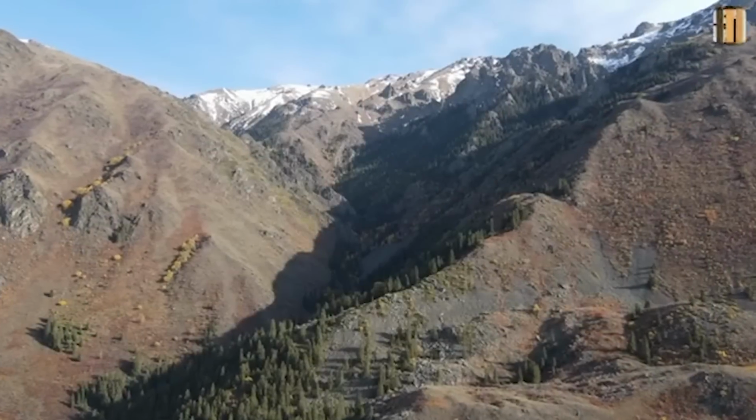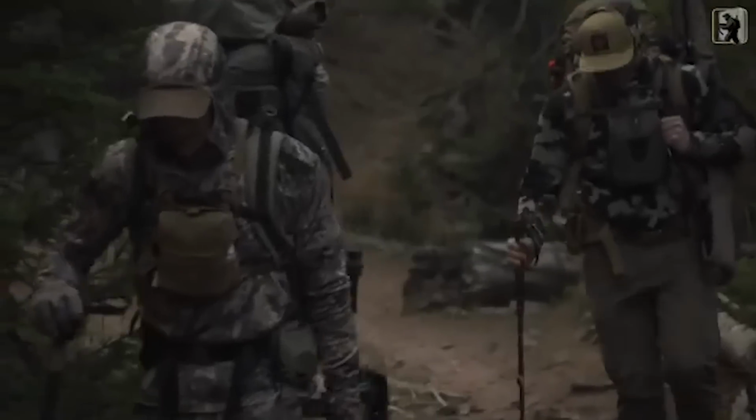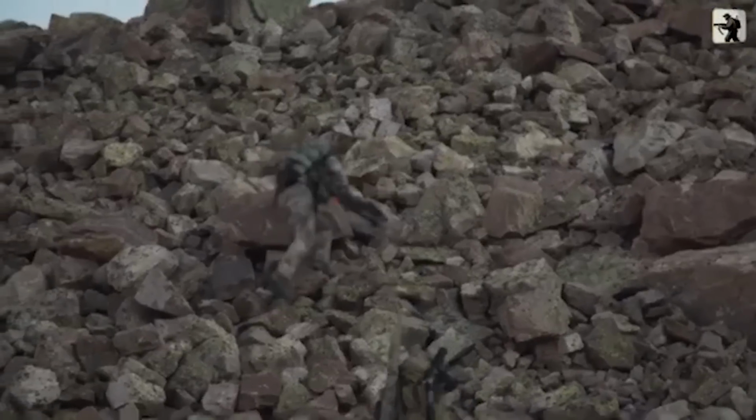Another significant benefit of hunting with guns is the safety it affords to the hunter. The ability to maintain a safe distance from potentially dangerous wildlife reduces the risk of injury.